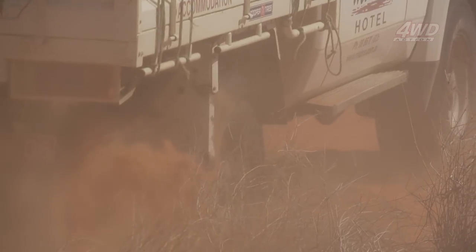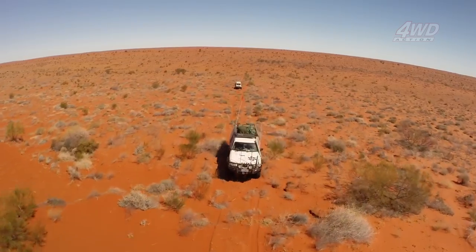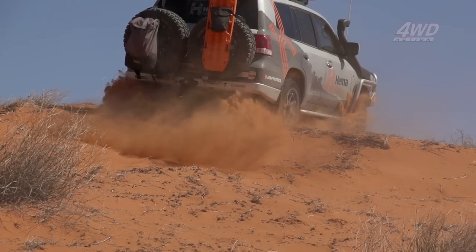We stayed in the saddle and gave it hell along the remaining shot lines to the Hay River track. Surely, once we reached there, we would be home and hosed.